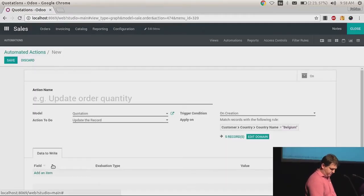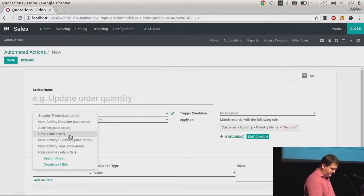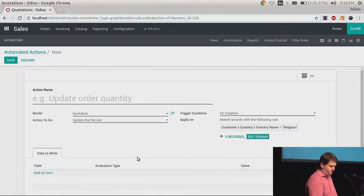And then you can write something in a field, like let's say I will change the state of the sale order to quotation. So in just a few minutes, you can automate everything. So you can not only provide an interface that is dedicated to the business problem of the user, but you can also automate most of their activities that can be automated.